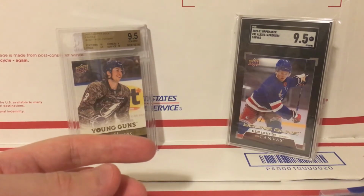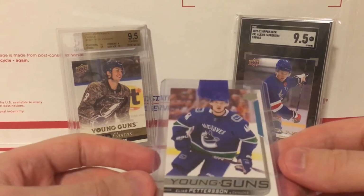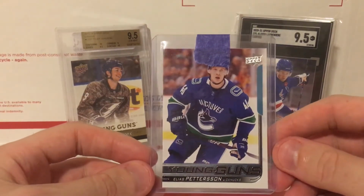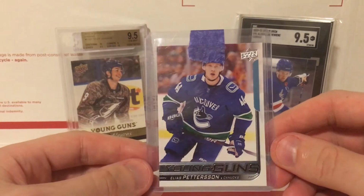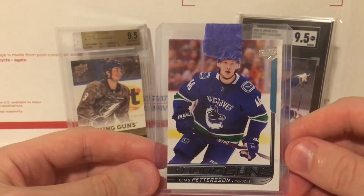So first off, I've already taped the tops with painter's tape. We've got a 2018-19 Elias Pettersson Young Guns. I'd be really hoping to get a 9.5 out of this.